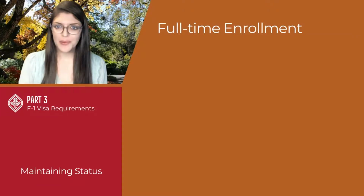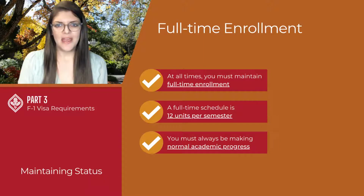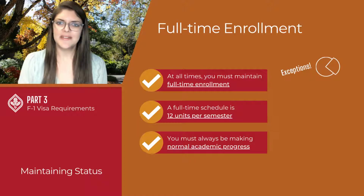The first and most important rule for F1 visa holders is the full-time enrollment requirement. To maintain your F1 status, you must always be enrolled full-time in a minimum of 12 units that count towards the program listed on your Form I-20. If you want to take classes outside of your approved program of study, they must be in addition to 12 units. If you change your program of study, you must also notify your DSO within 10 days so that your I-20 can be updated.